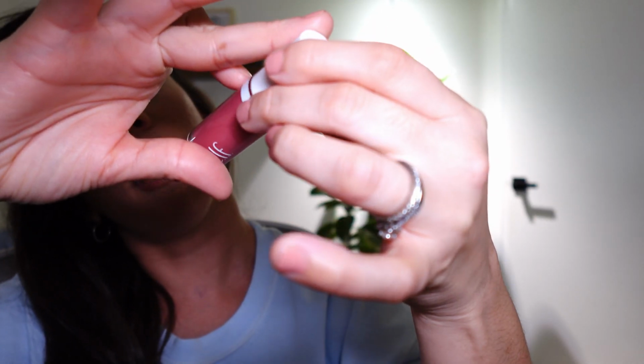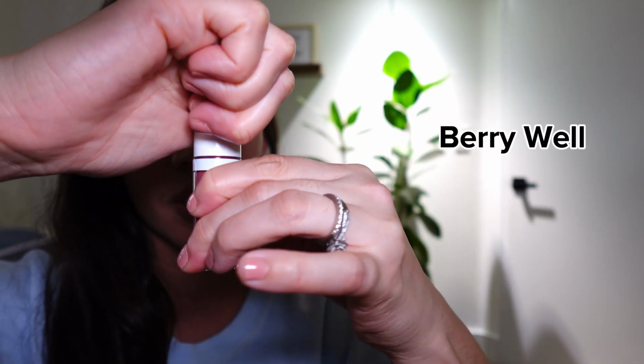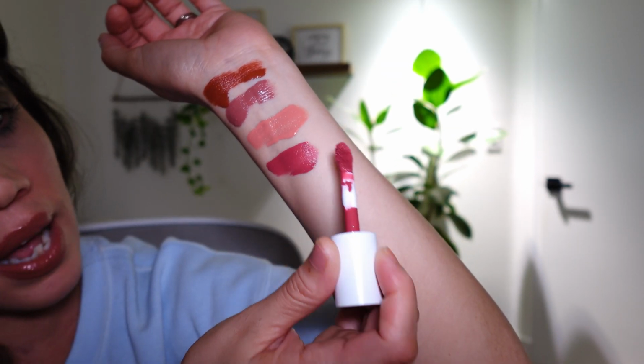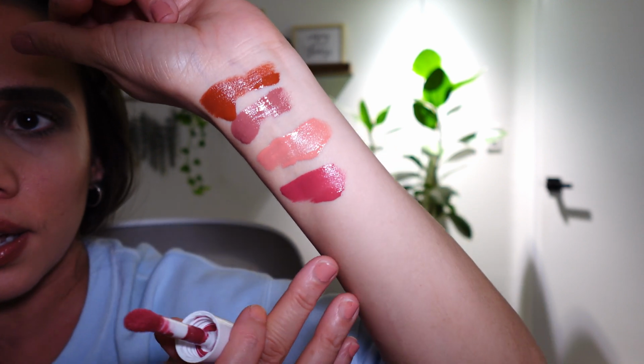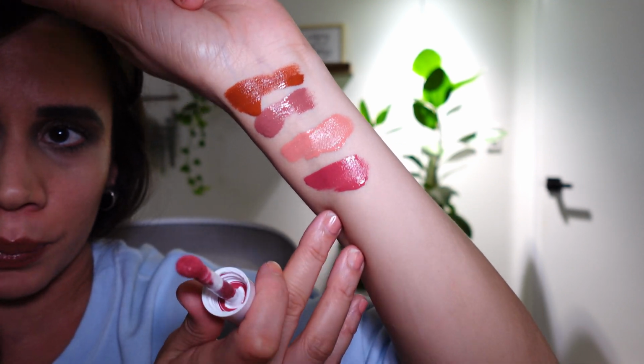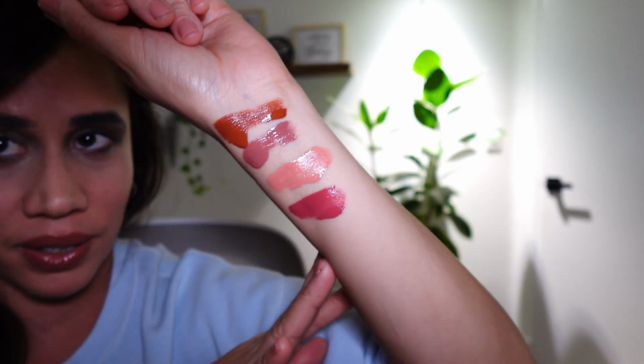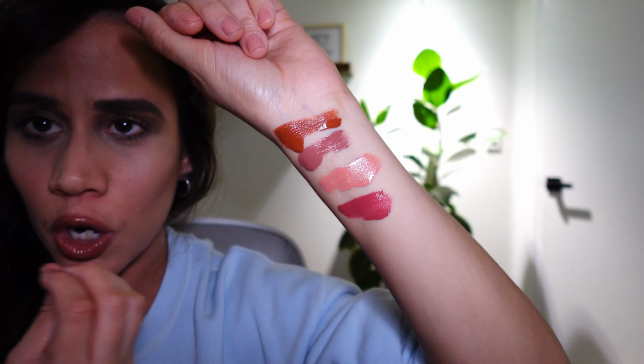And here we have Berry Well. This looks perfect for fall. And there goes that stunning rose color, leaning very much more on the pinky side. They are all swatching the same. Fully pigmented, beautiful, nice, creamy swatches.